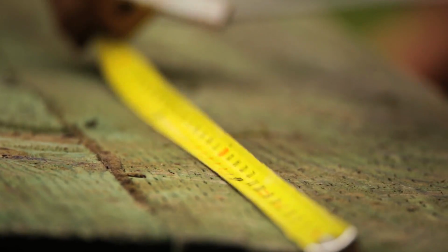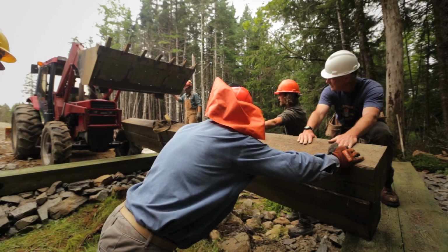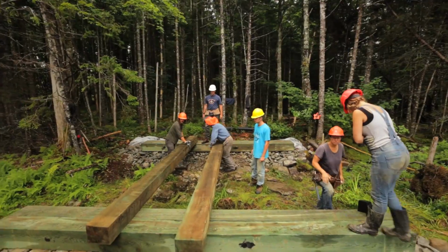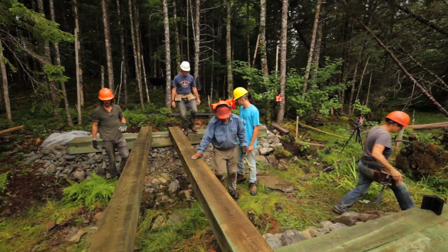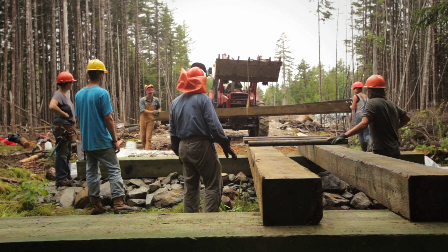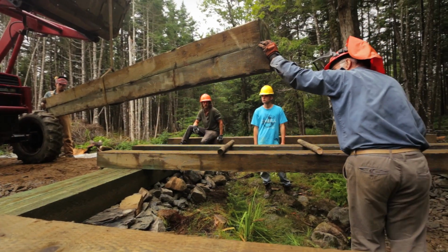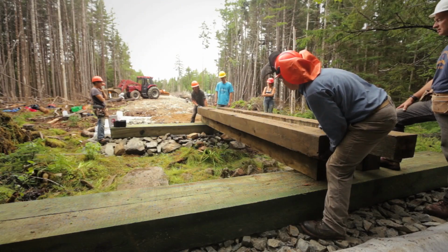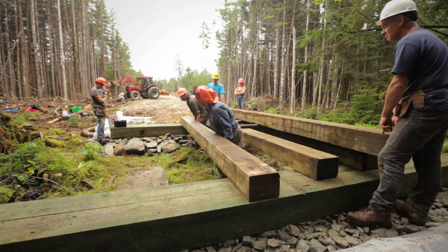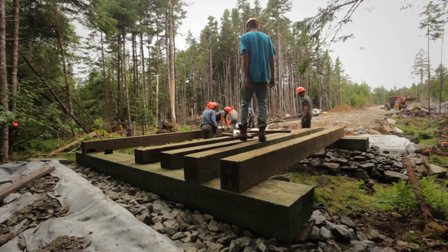So I think you'll see it's actually quite a simple structure to build. We didn't need many tools. It's a lot of just physical labor, moving timber, lumber around, clearing the area. A lot of it is just safety, communicating with each other, keeping hands out of the way of wood that's rolling around, wearing our hard hats, but otherwise it was hand tools, a chainsaw, and just people willing to work.